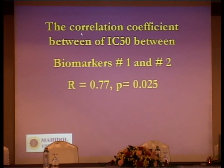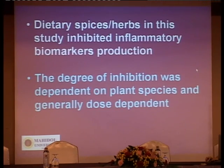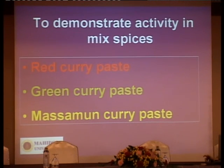So we can summarize that the dietary spices and herbs in this study can inhibit inflammatory marker production, and the degree of inhibition was dependent on the plant species and generally dose dependent. So we showed that individual spices and herbs show anti-inflammation, but we wanted to know what happens when they are mixed together, because in actual life we eat mixed spices, herbs and vegetables. We don't eat them individually, so we would like to see what happens in the mixture. In the next presentation I will demonstrate the activity of the mixed spices.